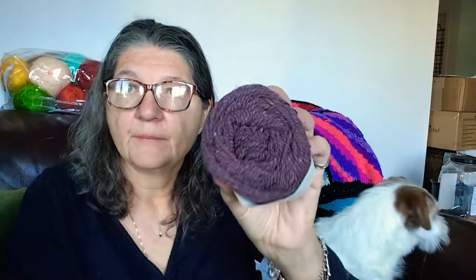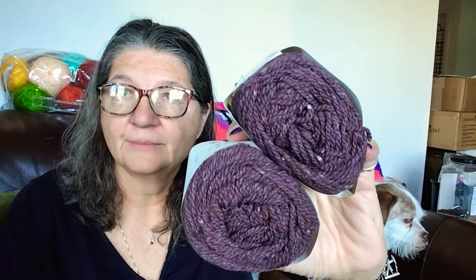Here's 2 cute little balls. Rowan Cashmere Tweed, 25 grams. 80% wool, 20% cashmere. Made in Italy. 96 yards, so just shy of 100 yards. It's a really beautiful deep purple with the tweedy in there. Isn't that beautiful? And there's 2 of them. Cashmere.